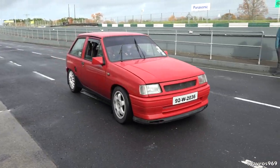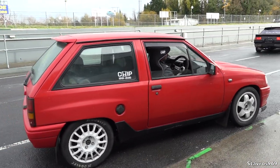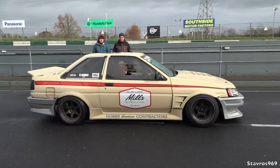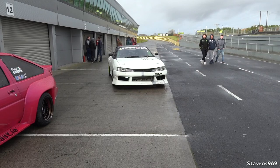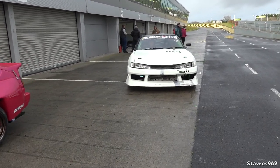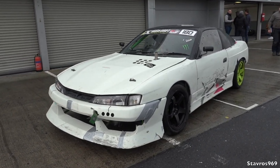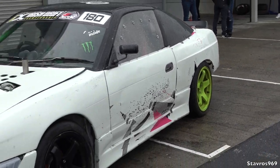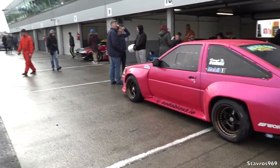And this guy was spinning around the track in his Opel Corsa. Oh, a bit of a roar off this one. Go on. These cars are very popular around here. The Nissans. He's got a very green wheel there at the back. And it's great to see all this activity here at Mondello.